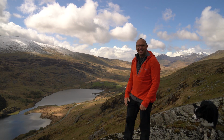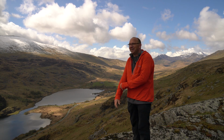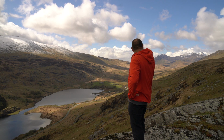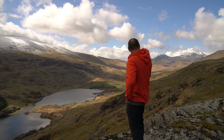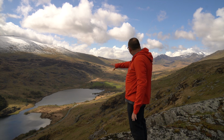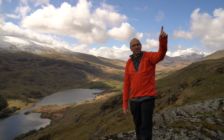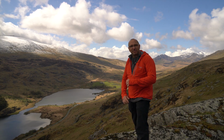Oh, what a view! What a view! Snowdon there. Well, I think it is. It is, yeah. Snowdon there. The valley running up to it. Capel. The other side we've got the Ogwen Valley, which I'm hoping to try and photograph probably in a bit. I've spent an hour or so here.